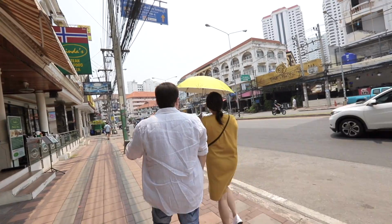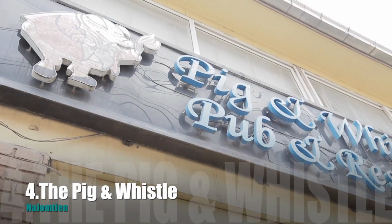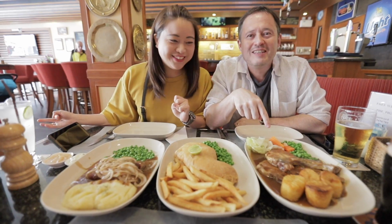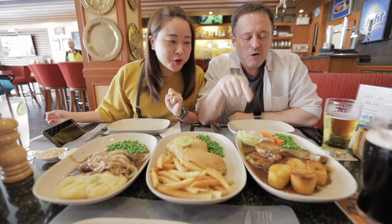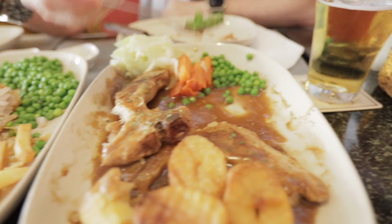Number 4 on our list is the Pig and Whistle. We visited the Jomtien location. There's more than one location, and it's quite famous. Definitely not a place that I would say is authentic Thai food, but it's authentic British food, pub grub. But I think the Pig and Whistle takes it to a whole new level.